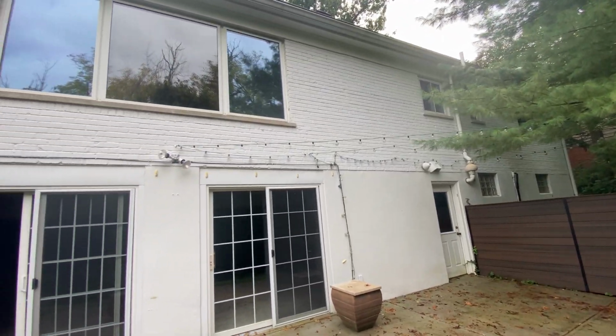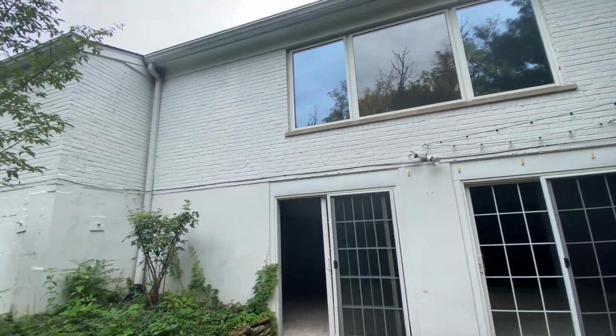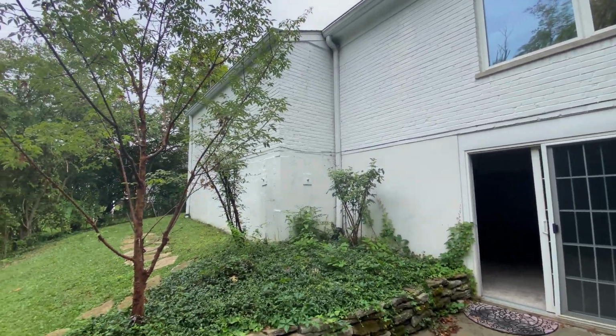And the other thing you're doing here on this final walkthrough is if there's some kind of major damage to the house, if there was a fire, if there was anything else, you don't want to buy a house that is damaged. That's not the house that you signed to buy when you signed the purchase contract. So you're making sure everything's in good shape, no more damage has happened that you need to work out before signing those papers at the closing table.